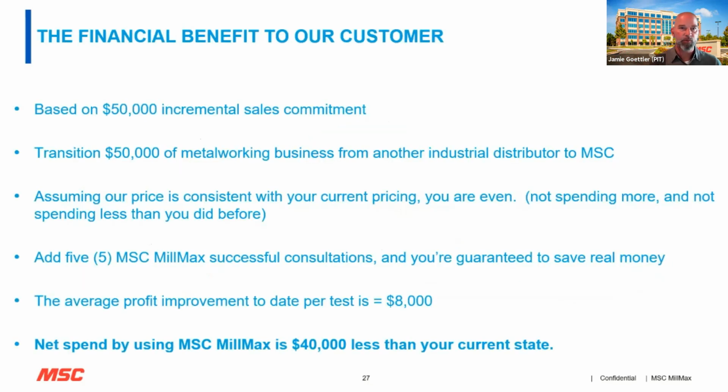So on the next slide, what I outline is the financial benefit to our customers. Let's say that we ask for $50,000 in sales for us to do MillMax at your facility. That's business that you already spend somewhere else. So if the price that you're paying for that item, let's say it was end mills and holders, is transitioned to MSC and our price is the same as you're paying, then net you're even. It didn't cost you anything. But you're getting MillMax in a position to save you all that money. And the MillMax engagements that we do, we don't consider it a successful consultation unless we're saving you money. So you really have nothing to lose here.